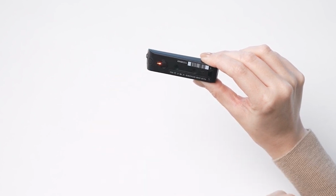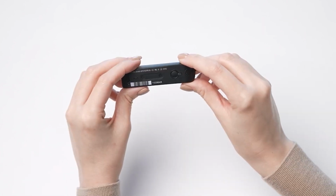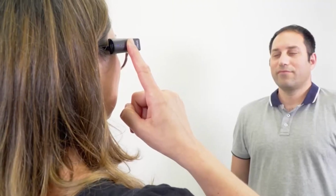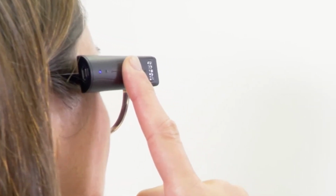OrCam MyEye Pro. Introducing OrCam MyEye Pro, a wearable assistive device designed to empower daily independence for individuals with visual impairments. This device brings extensive reading capabilities to the tip of their fingers, allowing them to effortlessly read emails, books, newspapers, or anything else at their own pace with a simple voice command. They can instantly find the information they're looking for.